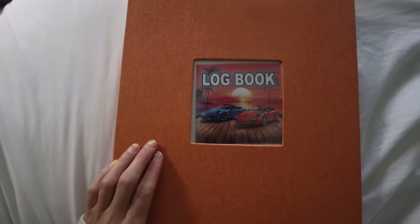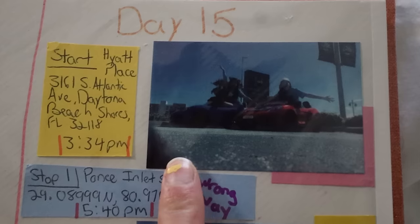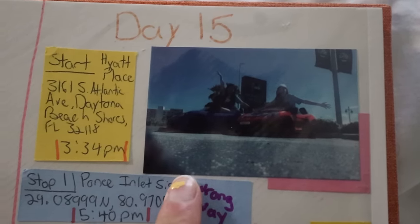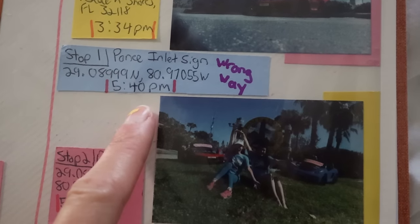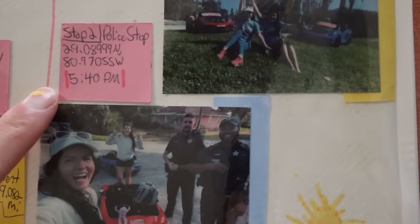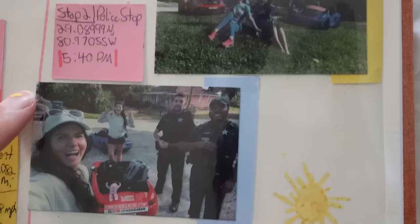Now it's time to go over the logbook for day 15. Here's day 15. So it all started off at the Hyatt Place in Daytona Beach at 3:34 p.m. when we took this photo. Then we stopped at the Ponce Inn sign, which was the wrong way, at 5:40 p.m. We weren't even supposed to be here, but it's a really cute photo. Then we got stopped by the police at 5:40 p.m. because they were wondering what we were up to, and these are the GPS coordinates we were stopped at.